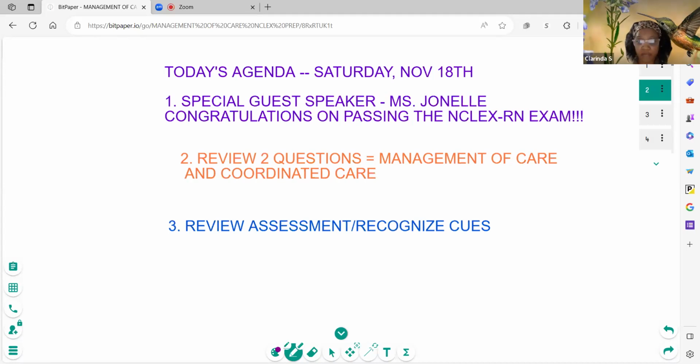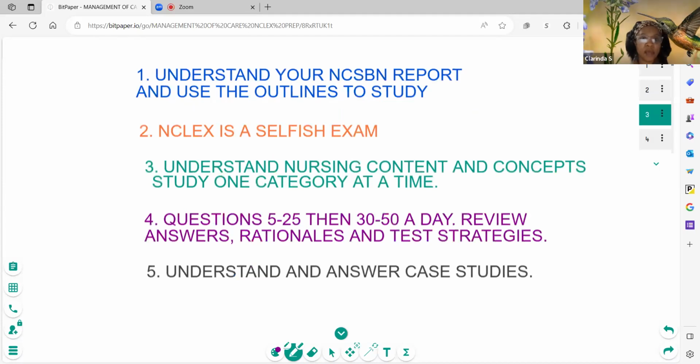The clinical judgment areas. Right, so that's our agenda for about 30 more minutes. Just really quick, some key tips on passing.